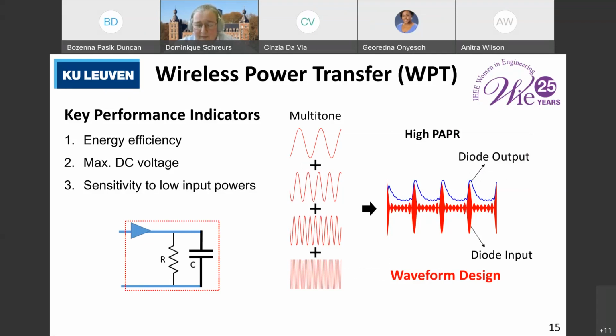So I have here on the right-hand side an example of a multitone, so like at RF frequency to have four frequency components, for example. And when you evaluate that in time domain, so if all these signals have equal phase, then you end up with a high peak, or in technical terms, a high peak to average power ratio. And this high peak is of interest to drive the diode in forward condition, and in this way to convert RF energy into DC.